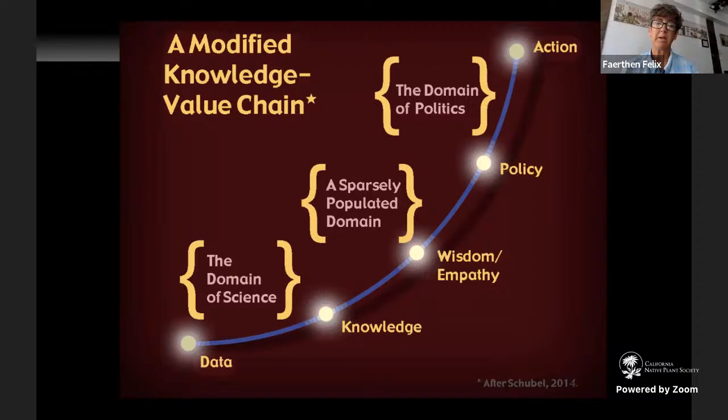And second, you take that data and you turn it into some kind of knowledge, and you have to kind of figure out what it means, right? Then there's another step that needs to happen before you can get to policy and then to actual action on the ground where you're changing things. And that step is where we're falling down. This is where science can't get through. And this is where you make an emotional, empathic connection to the work that you're doing so that people care. Because when you get to policy, everybody has to care about it. Otherwise, it's not going to happen.